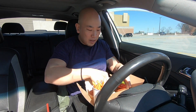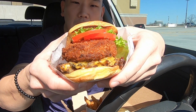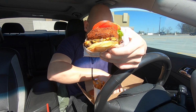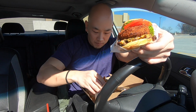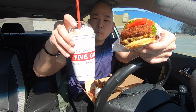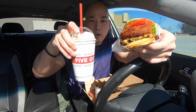So with that being said, I instead opted to get a Shack Stack burger from Shake Shack, along with a side of cheese sauce to go with my Five Guys Little Cajun Fry and Five Guys milkshake. This is a vanilla milkshake with chocolate, banana, whipped cream, and peanut butter.